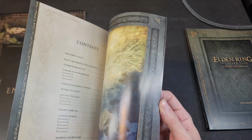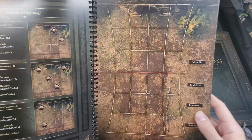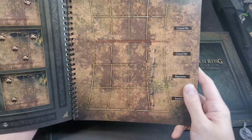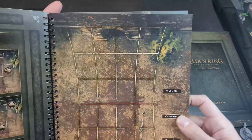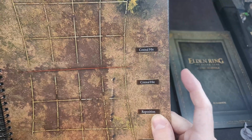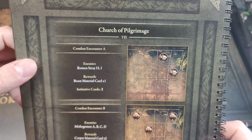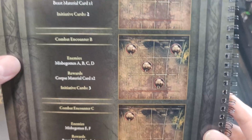can take place, but that huge map we just looked at was the Tombsward Ruins. We can do much smaller maps as well, such as the Church of Pilgrimage. This offers the Tarnished a 3x4 play area, 4x3 I suppose, as well as the enemy, in which both have critical hit keywords. Then our setup will actually be on the opposite page, showing you where the enemies will go depending on whether you have rolled combat encounter A, B, or C.